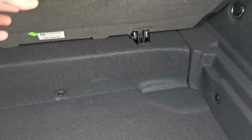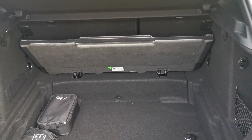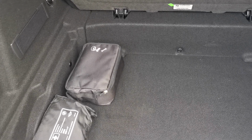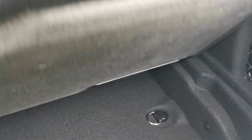So not too bad of a lip in terms of having items in. And if you do need some extra capacity, this false floor lifts up and clicks into place, so you've got that extra big storage bin down there. Or as you can see on the left, you can have it as a handy stowaway for items. We've got the first aid kit there, and the puncture repair kit and toolkit. So very versatile in the back here.